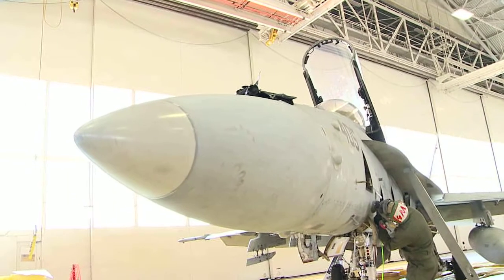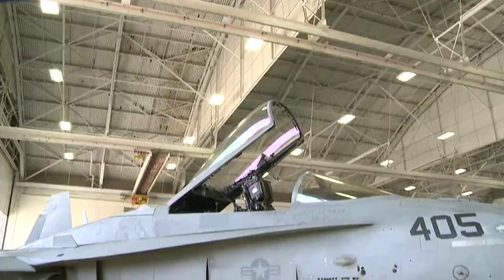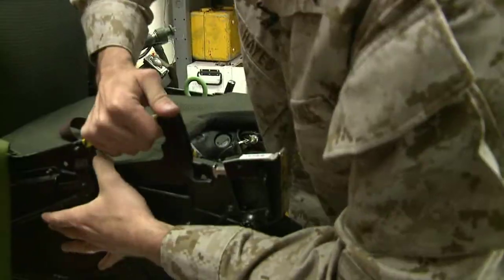Roger, hammer three. Eject. It's definitely a violent procedure. An inside look into a fighter jet ejection. These are the actual rockets, yeah. These are them. This is a fully armed seat right now.